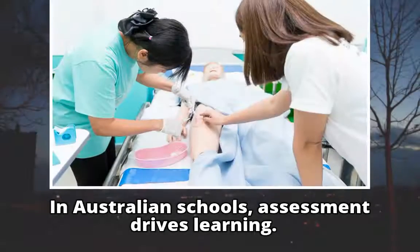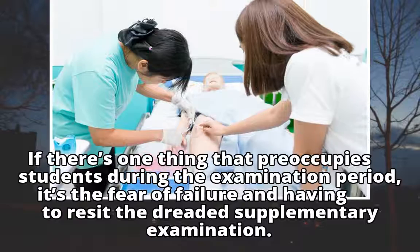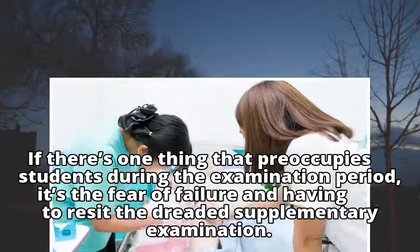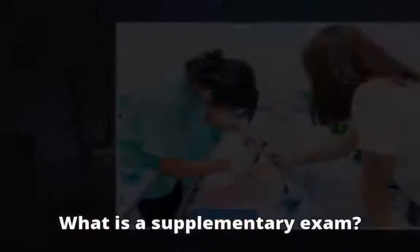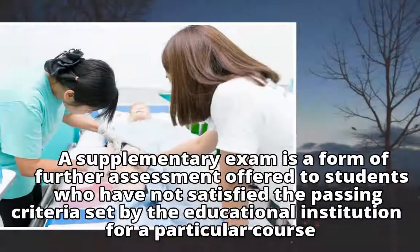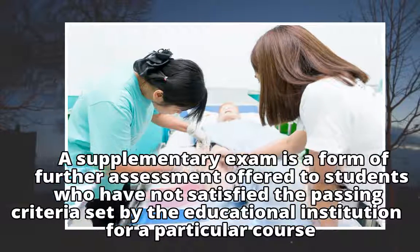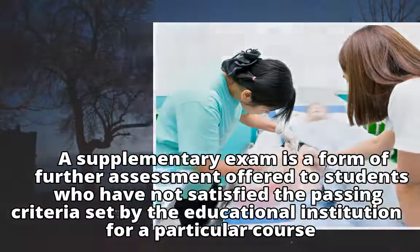In Australian schools, assessment drives learning. If there's one thing that preoccupies students during the examination period, it's the fear of failure and having to resit the dreaded supplementary examination. What is a supplementary exam? A supplementary exam is a form of further assessment offered to students who have not satisfied the passing criteria set by the educational institution for a particular course.